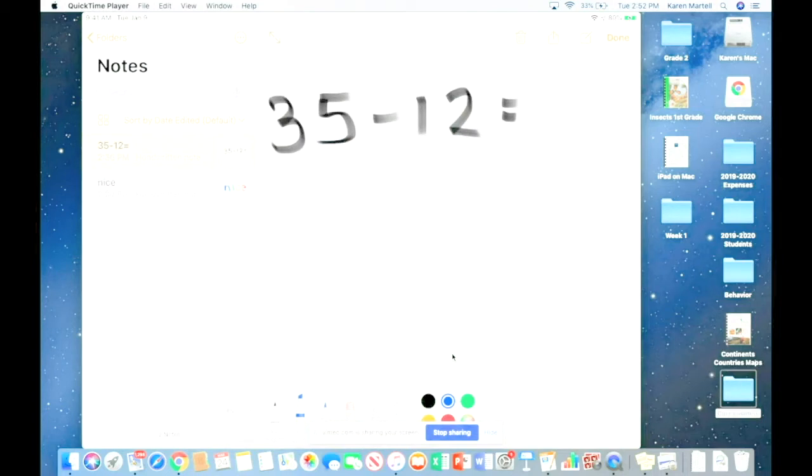Math today is pretty simple. We're going to start off with subtraction of double digits. This is a review, but it's going to get a little bit harder as we go on through the days. Our example is 35 minus 12. When I set it up, remember, I always keep my ones and my tens together. Your tens is going to be in blue. Your ones is going to be in green. So 35. And then my 3 is in my tens place, so it's blue. My 5 is in my ones place, so it's green.